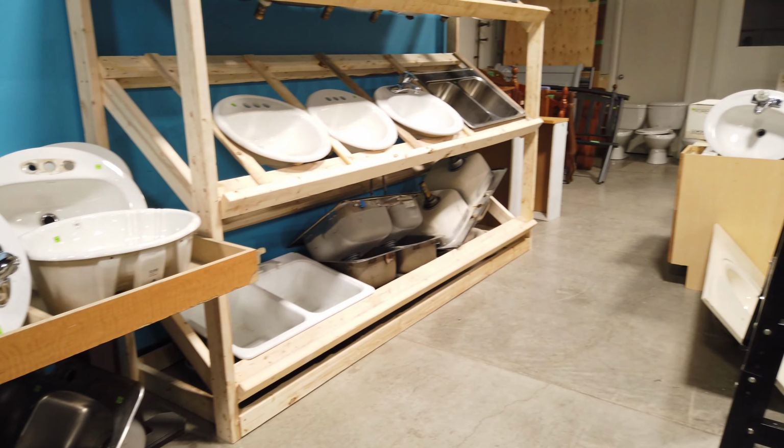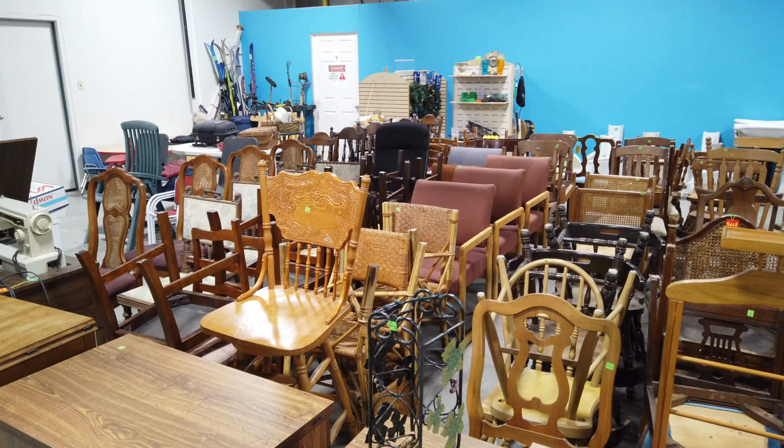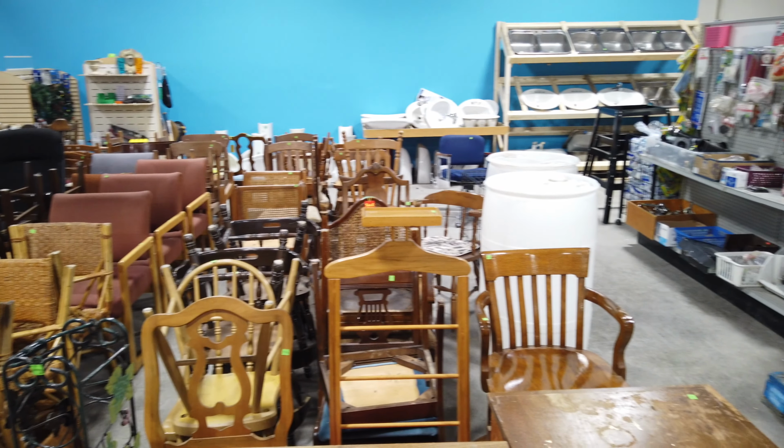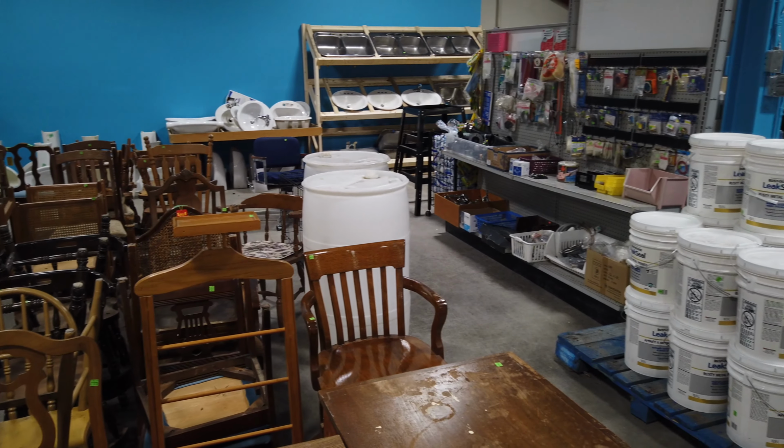But do keep in mind that our ReStore truck is incredibly busy, so we are normally booked out about 2 weeks. So just keep that in mind when you're calling to do a pickup, that you want to allow at least a couple of weeks to schedule that pickup so that our drivers can come and get that off your hands. Makes sense.